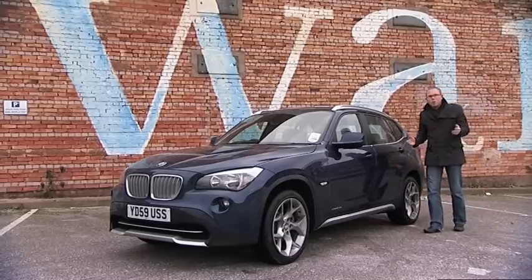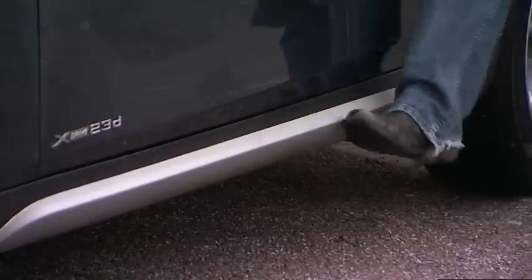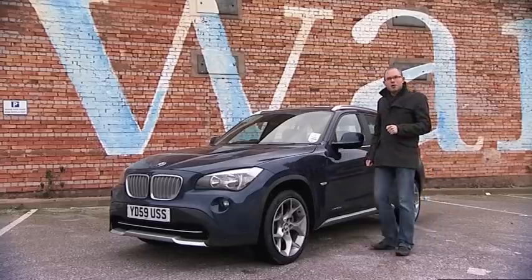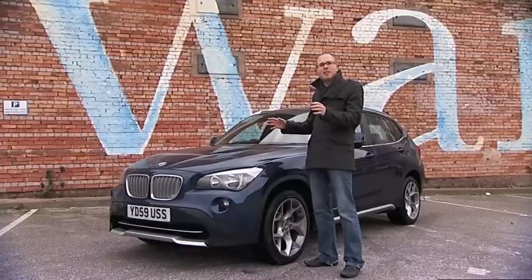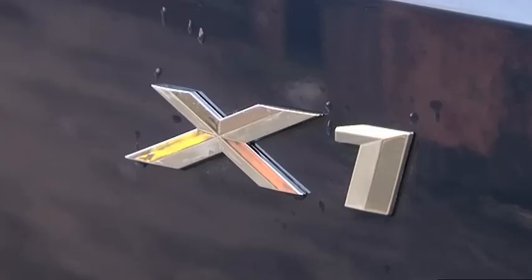BMW X1. What's it on about? It's chunky, like an off-roader, but is available with just two-wheel drive. It only comes with diesel engines, but it's supposed to be elegant and sporty. And while it's the cheapest BMW crossover on sale, it's supposed to be trend-setting and modern. So who's it actually been made for?